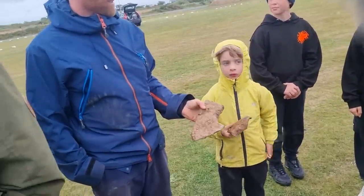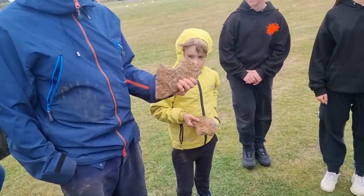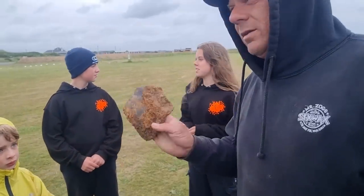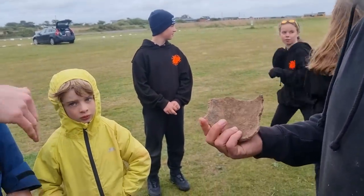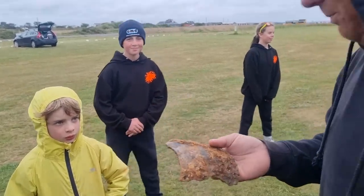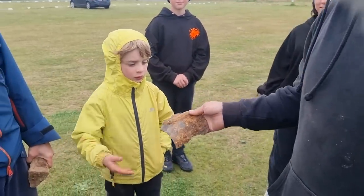Trying to see how heavy it is. Yeah. Well, there we go. Looks like an axe, but it's definitely a plough, isn't it? Yeah. To be honest, I think it's quite circular, isn't it? Yeah. I thought so. There you go. Well done, young man. It's part of a bomb. That might be a German one, which would be interesting.